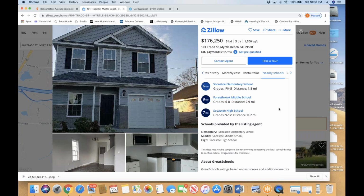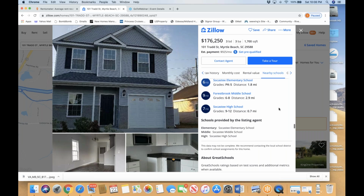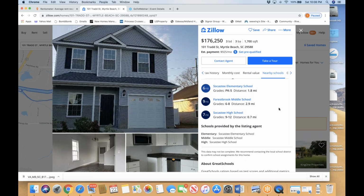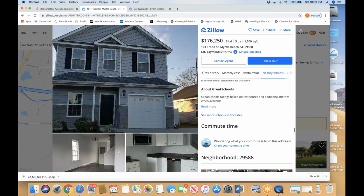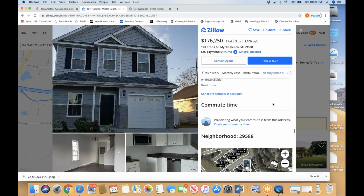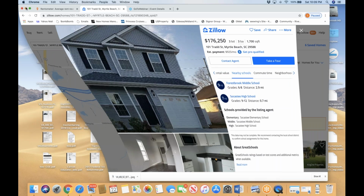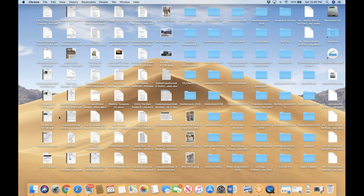Let me see what else. Yeah, so I would say this property would be a B plus, A minus neighborhood. So that's very good, and it's also selling at a discount. All right, so everything looks really good so far. And then last but not least, of course, we have to show the cash flow analysis, right?